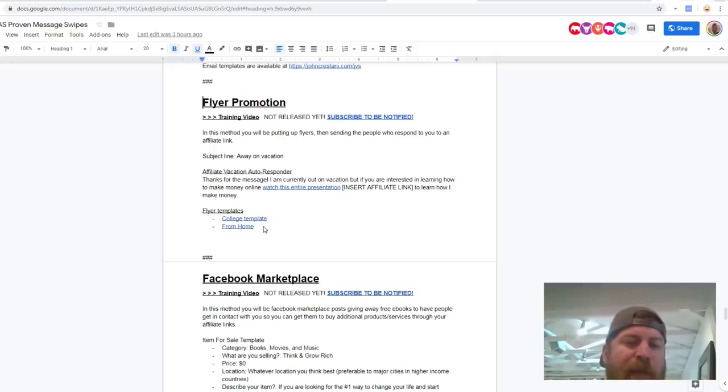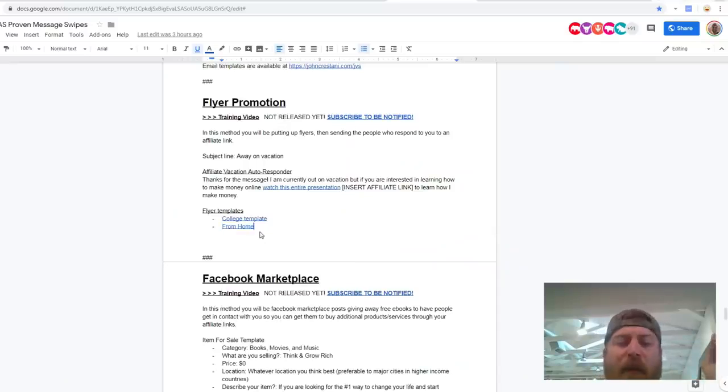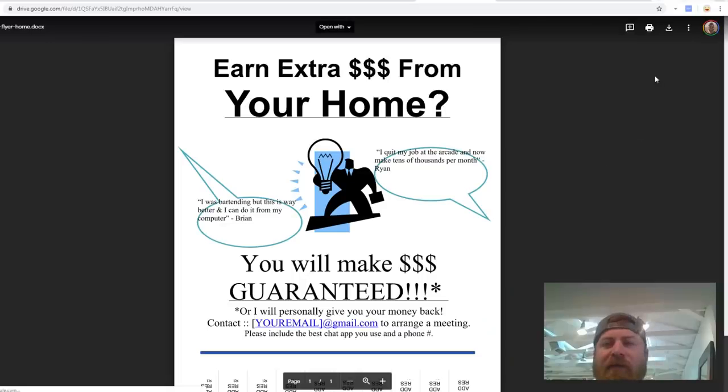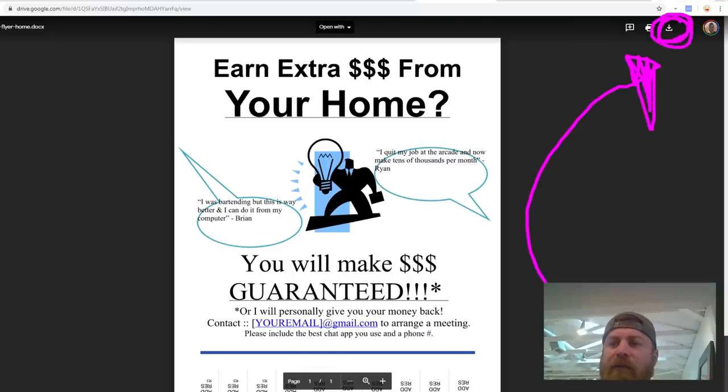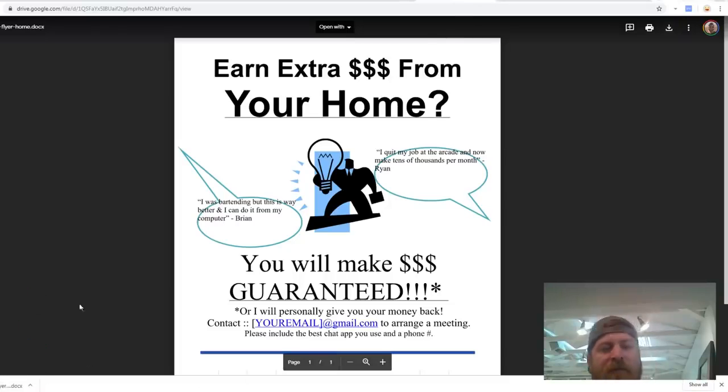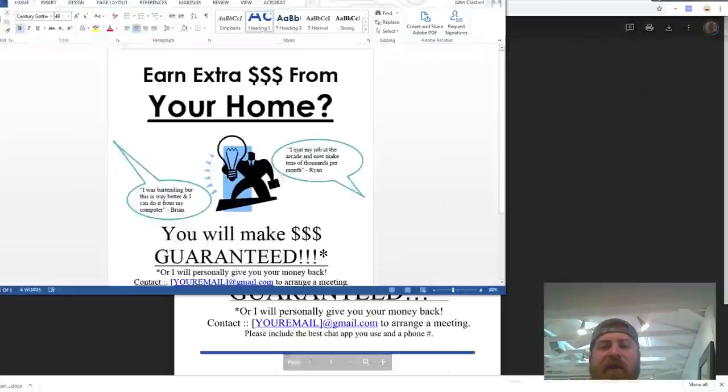Now, to get my template you'll want to use for posting around the city, you'll want to use my from home template, okay? There's a separate video where I go over how to use the college template. But the from home template gives you access. You'll want to click download on this template right there, see right there, and that'll allow you to download the file, okay? So it'll just appear and it'll download right there. So this will give you a document that is this right here.